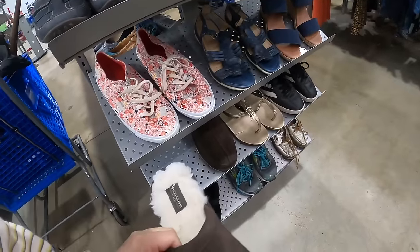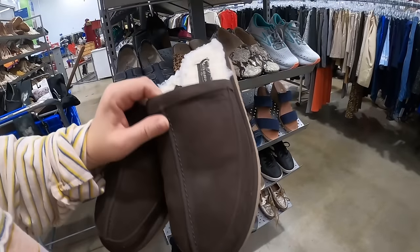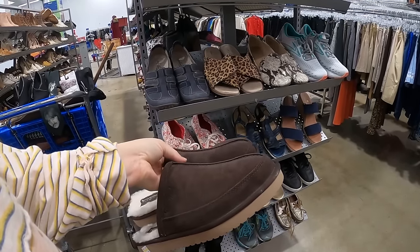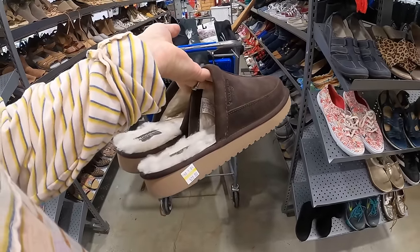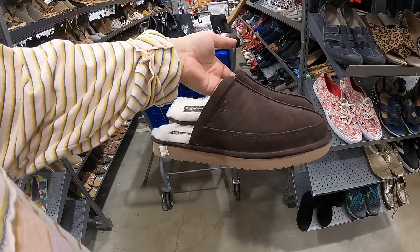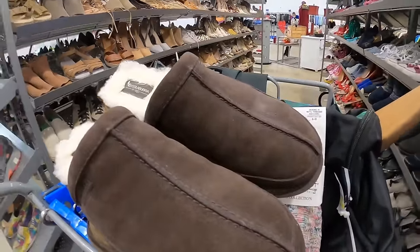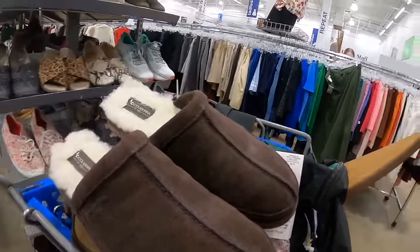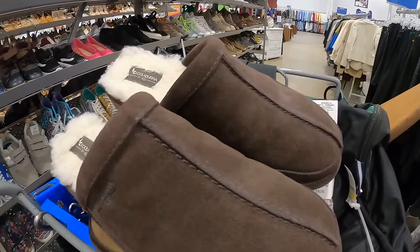What are these? Oh, those are nice. Now, these are men's. These are Uggs. I don't think I want to pay that price for them. They are a size 12, definitely a men's, very large. I'm going to check, but I have a feeling that those will probably be a no, just because of the price on them. But we'll see. You never know. I know brand new they would have been super expensive.